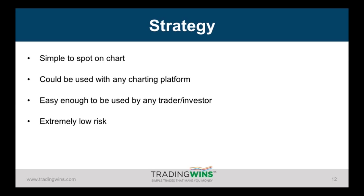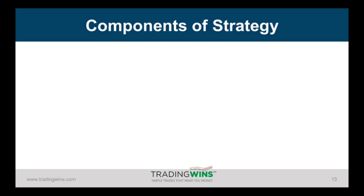But most importantly, we needed something to be consistently profitable, and this has been tested and traded over many, many years through all types of markets, and it has been extremely consistent. So the only 2 components you're going to have with this system, number one, the 20-period simple moving average. And before you ask, we have tested this with exponential, with weighted moving averages, different settings. But over the years, throughout all our testing, what we found is the 20-period simple moving average works best.